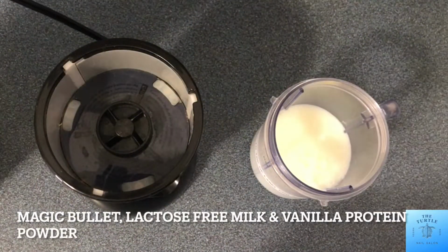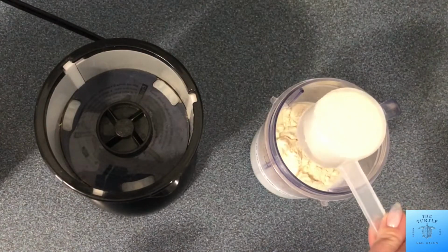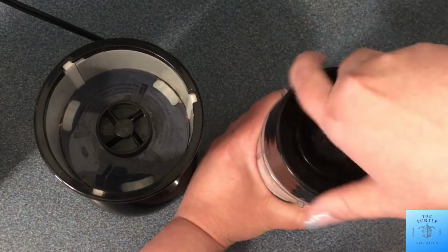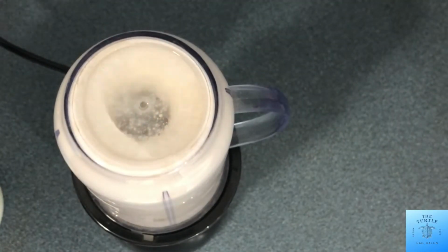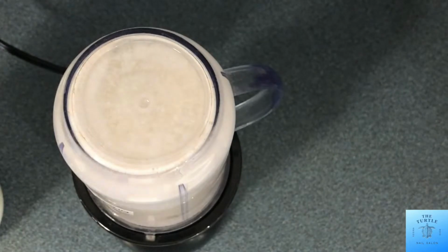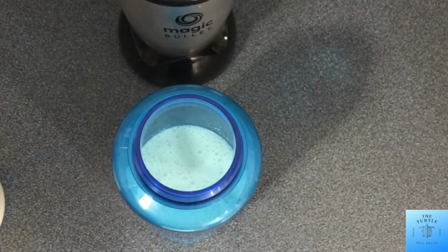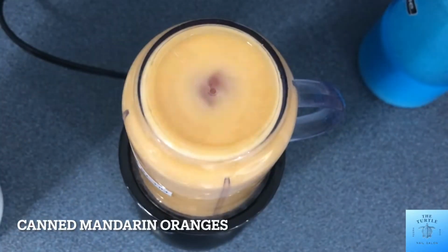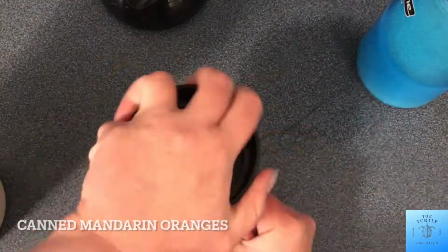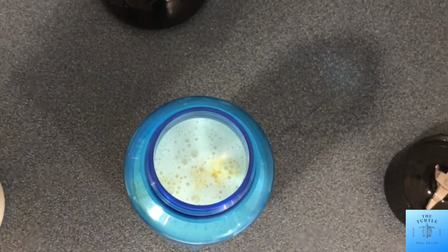And then I am making my protein shake. So by now I have already had my protein bar in the morning, and I am using a vanilla protein powder with some lactose-free milk. I use 8 ounces. So I emptied it here into my Nalgene bottle, and then I'm going to blend 1 can of mandarin oranges, and I'm going to add that in. And then I do 1 more of the protein powder and the milk.